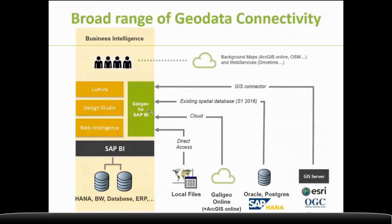Vincent, the final slide that I'll speak to here before passing the floor over to you will be a quick illustration of our architecture. In a nutshell, you can see that SAP is going to be on the left-hand side here with Lumira, Design Studio, and Web Intelligence. You have some of your traditional operational data sources like HANA, BW, different types of databases and ERPs that are feeding data already into the BI client itself.